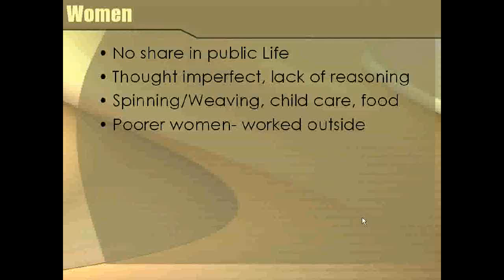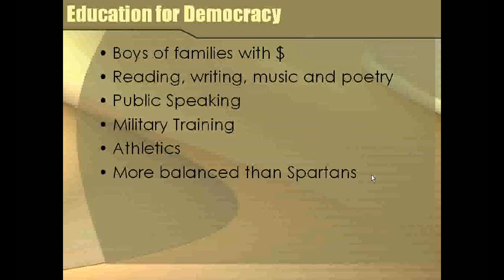When it comes to Athenian women, they did have a very limited share in public life, and many of the leading philosophers of the day actually thought women were imperfect because they lacked rational reasoning. They were expected to do your typical, and we've seen these before, all the way back to Egypt: spinning, weaving, childcare, and preparing the food for the home.